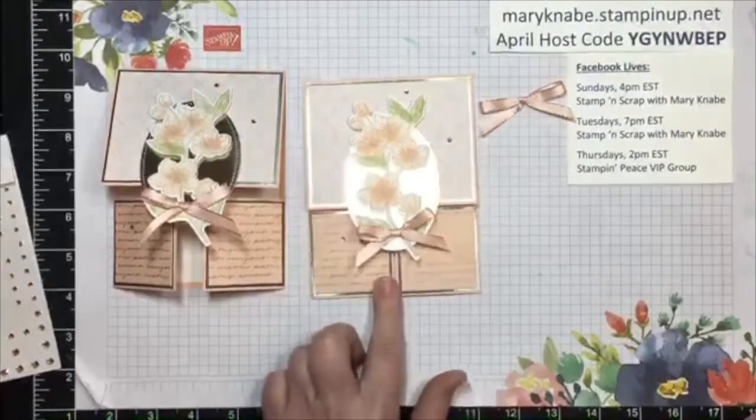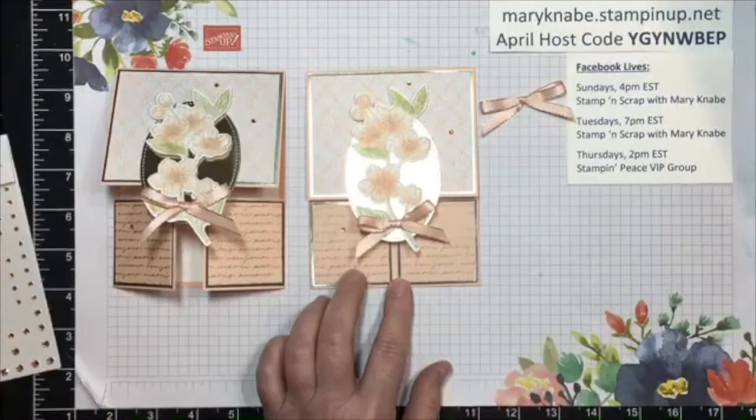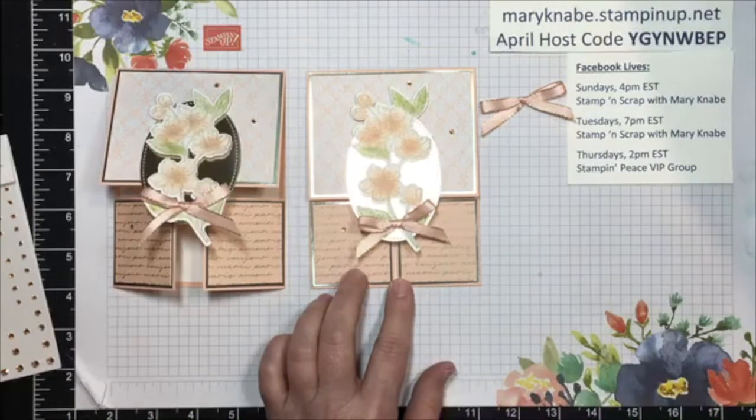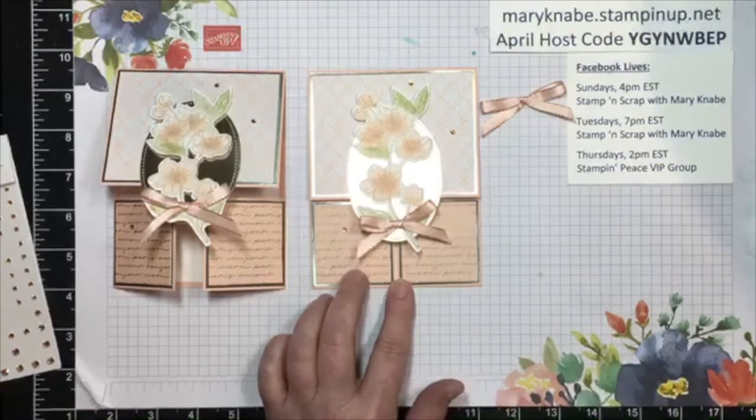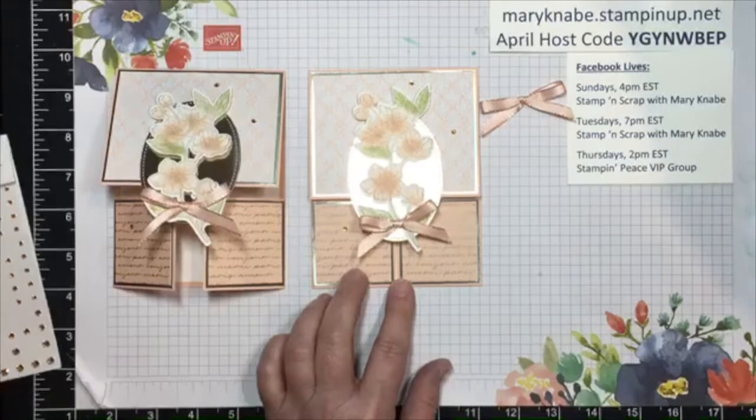So I will be drawing for this card. Don't go away yet because I have more to show you. I just want to zip through here and see if I missed any questions. Yes, Maggie, I agree. It would be a great Mother's Day card. Yeah, bows are tricky. But again, it's really about the practice, the number of times. Debbie always likes bling. Let's see if I missed any questions regarding this card.